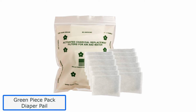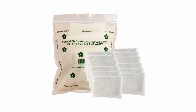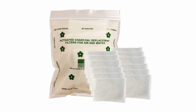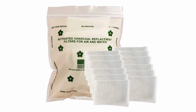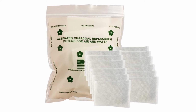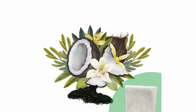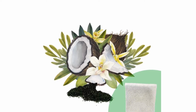Number 4. Green Peace Pack Diaper Pail. The charcoal sachets are free of synthetic substances and naturally cleanse the air, allowing the surrounding air to stay fresh and clean. Furthermore, it is the best charcoal filter for use in your own home. It assists you with re-establishing your peace of mind in each room of your home. The child's room, wardrobes, kitchen, restroom, and, as a general rule, the whole house were utterly cleaned.